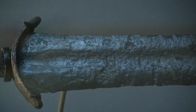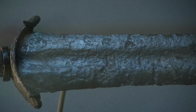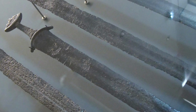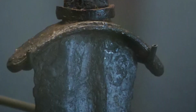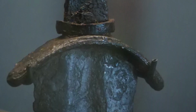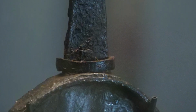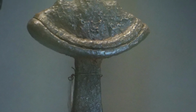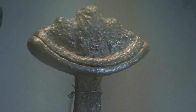Pierce felt confident that this was a river find because of the jet black nature of the blade's surface. So this may be the most likely candidate for an authentic Viking sword that we're looking at in this video. Pierce notes that there are traces of silver inlay on the upper and lower guard as well as the pommel. And there's a large iron ferrule on the guard of the sword. And because of the curvature there, it looks like it would have fit very nicely up against the bottom of the upper guard of the grip.